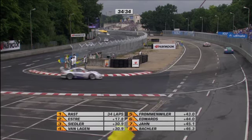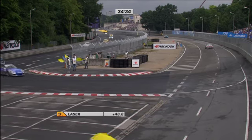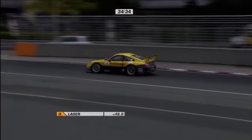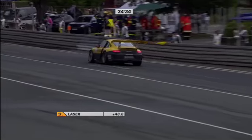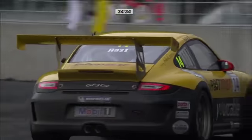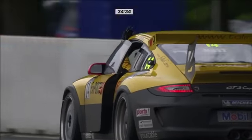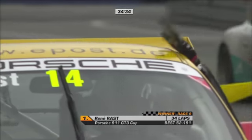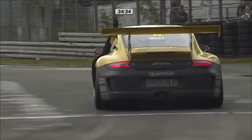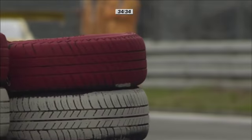Like to see that from another angle. Our timing screen's displaying only a tenth of a second, and it does say 0.0, but there is facility to go down to thousandths of a second, and maybe that's where it was, because it's shown Siedler ahead of Van Lagen, and it's corrected itself and stayed the same. That was close. René Rast bangs on the roof and comes into the pit lane after a dominant drive here.